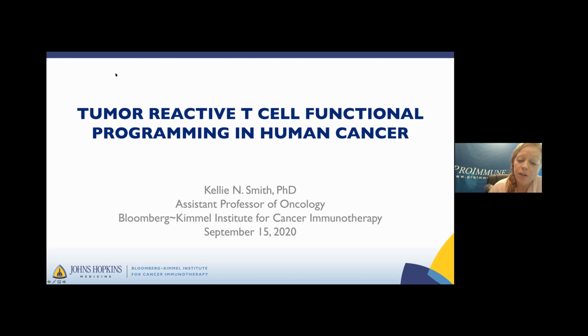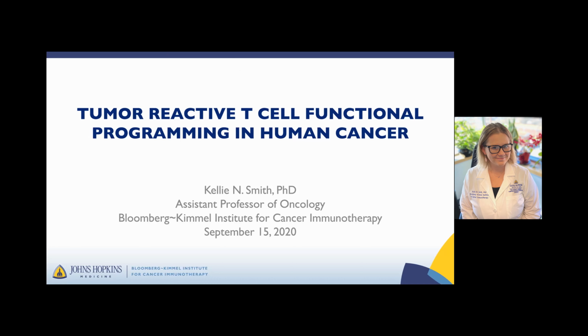Dr. Smith's group has also developed a novel patent-pending technique to detect and monitor anti-tumor T cells using a simple liquid biopsy approach called MANAFEST. So I look forward to hearing more about these as she discusses tumor reactive T cell functional programming in human cancer. Kellie? Thank you so much, Emily, and thank you guys for having me.